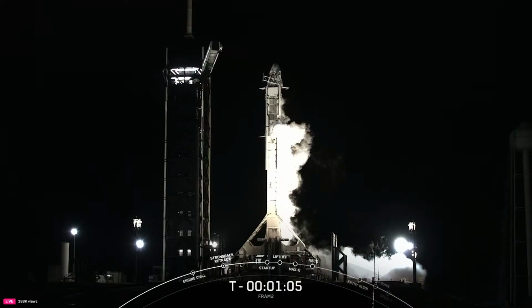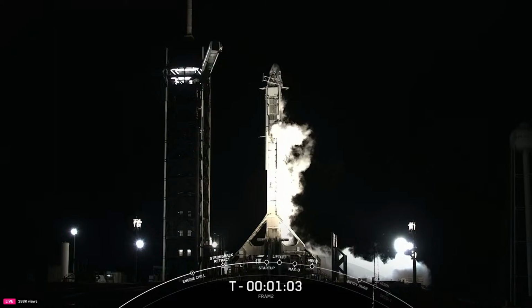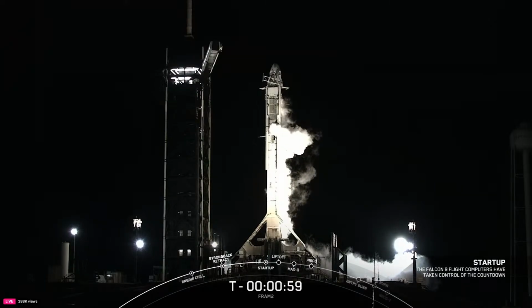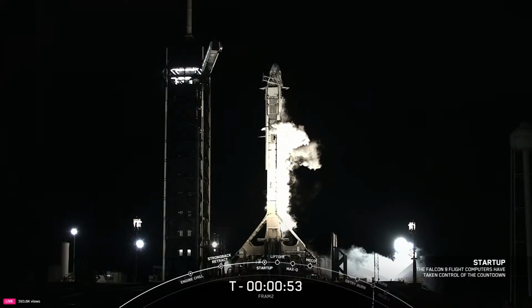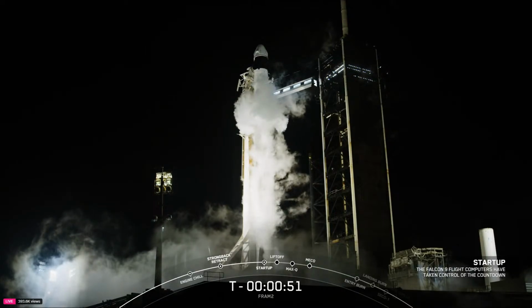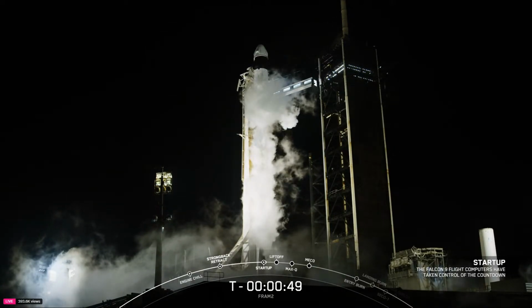Now we're coming up on a minute where Falcon will go into startup. This is where the internal flight computers will take over. Falcon 9 is in startup. And now the vehicle... Dragon is in countdown. Vehicle is in startup. We're now just waiting for the final call from the launch director.